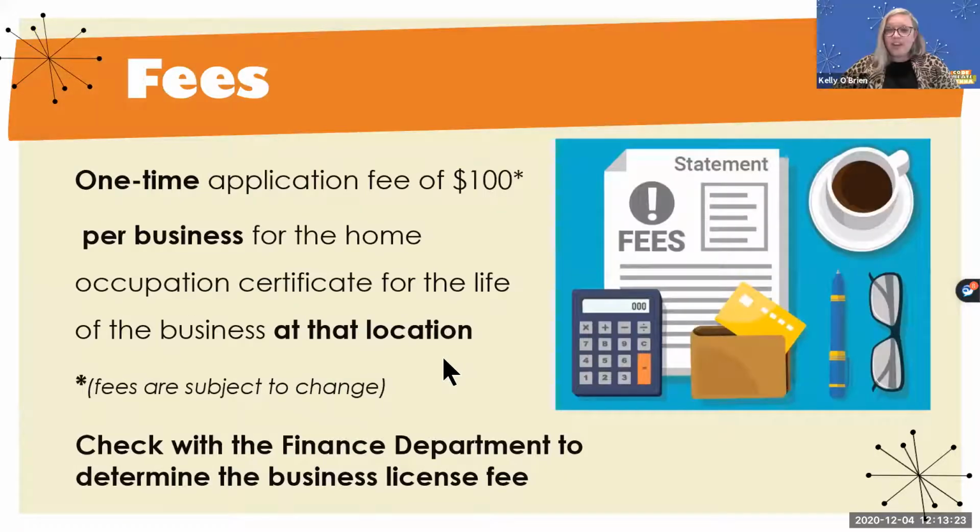All right. What is all this going to cost me? Well, it's a one-time application fee of $100. It's good for one business and good for the life of the business at that location. It's worth noting, you can have multiple businesses in your home. You would just have to make application for your business license and your occupancy permit for those other businesses as well. So each business has that fee.